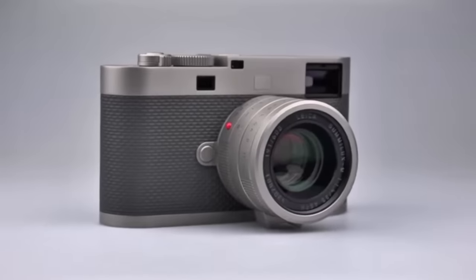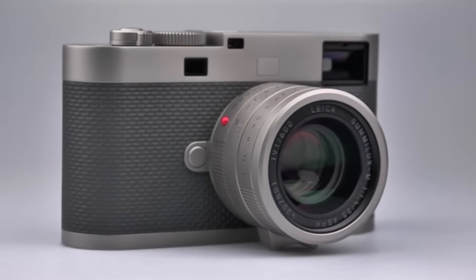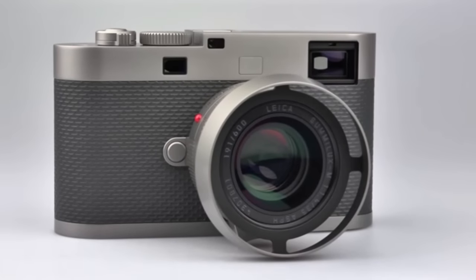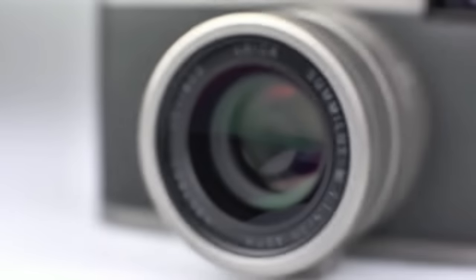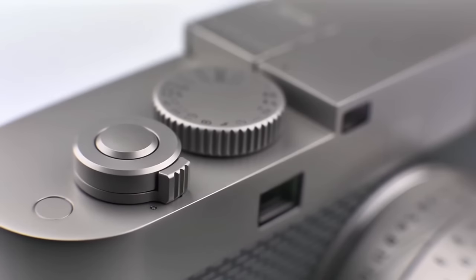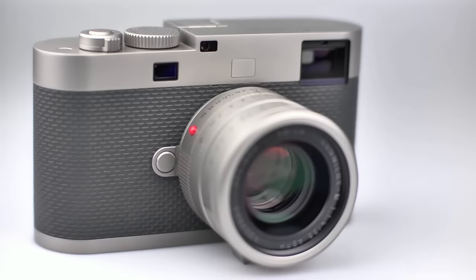In at number 6, the Leica M240 Edition Leica 60. If you love Leica digital M-series cameras but wish they were more expensive and that there wasn't any way to review your images until you got back home and plugged it into a computer, then the Leica 60 Edition of the M240 is the camera for you.